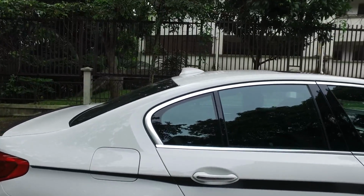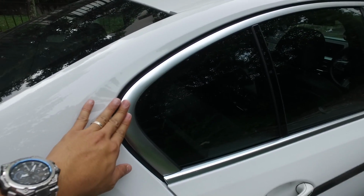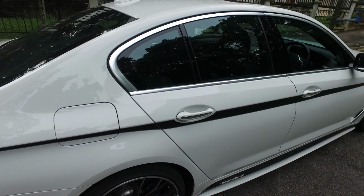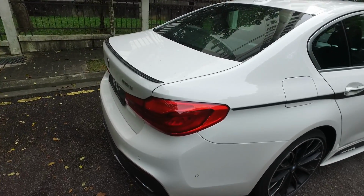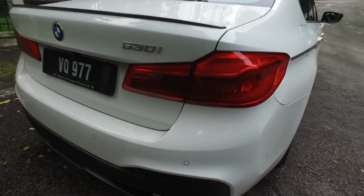Okay. The funny thing is that this is still in satin chrome. They did not. This is sort of like matte chrome or satin chrome, huh? This is not the usual chrome. They did not deck out this in black. I don't know why. There's a carbon fiber ducktail spoiler at the back here. Okay, so it's really sporty. Now look at this part.